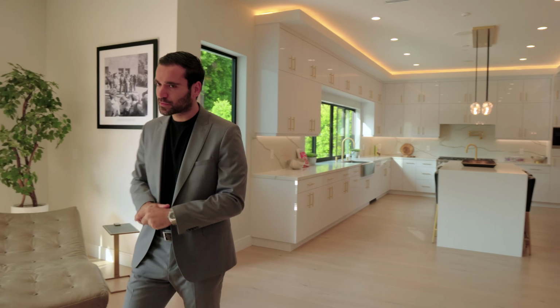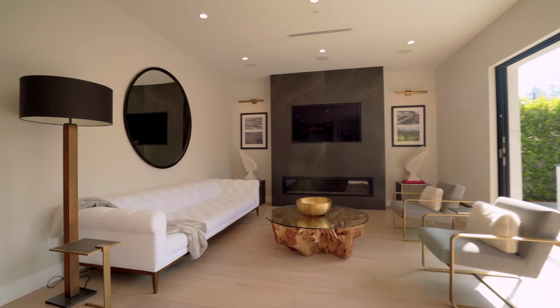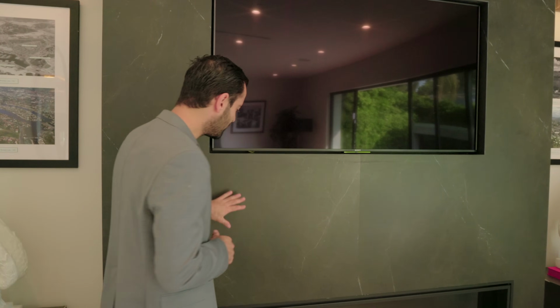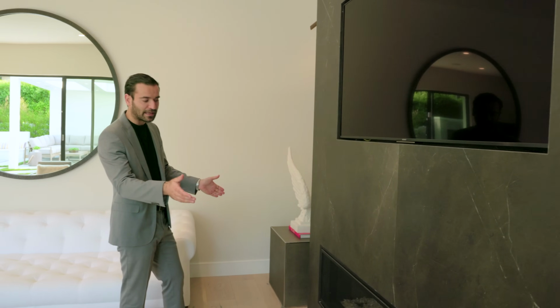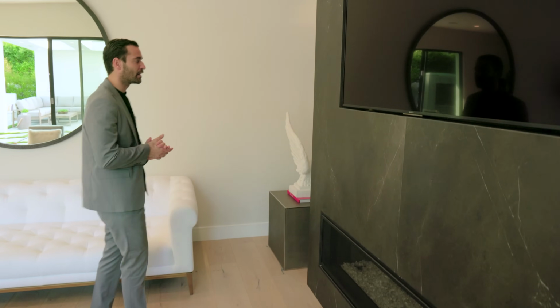Then, of course, every good house needs to have a really good living room. And I mean, this one has a beautiful one. I want to start off with the fireplace. It is beautifully clad with this marble. It's actually one of my favorite marbles. I love these black tones with a little bit of white veining throughout the marble. I think it's a very sleek, simple, good looking marble. And of course they clad their gas fireplace and built a TV within. So it's nice and sleek looking.